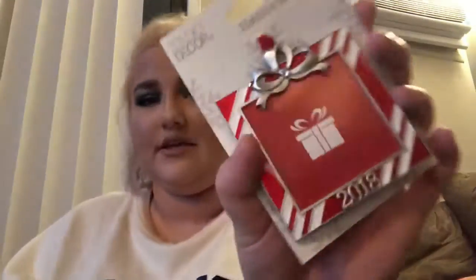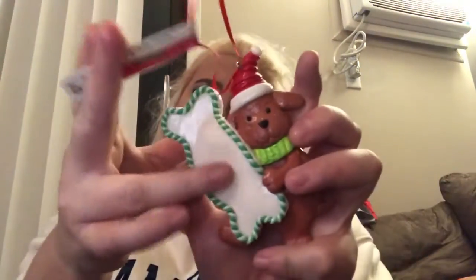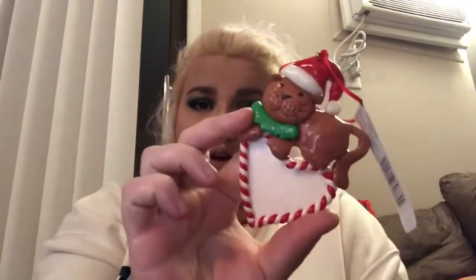And then from Michael's, we got this 2018 little thing where we're going to put a picture of us. I think I have one somewhere, but if not, I'll have to just print one out. And then we got this one for Charlie, even though it doesn't look like Charlie, but we're going to write Charlie right there. And then we got this one for Chucky, our blonde cat. And then we got this one for Poop, our gray cat. And you can just write their names.